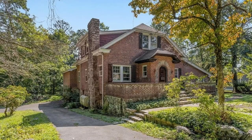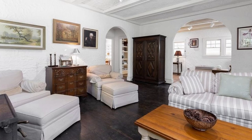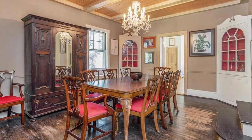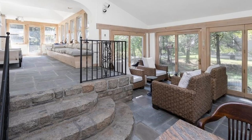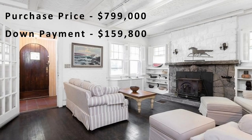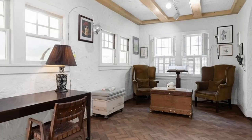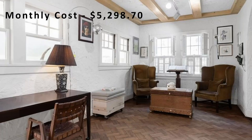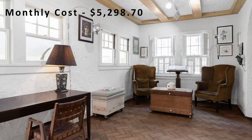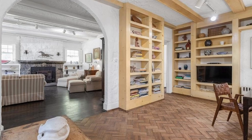The next home we're going to be showing you is 7 Elizabeth Place, listed for $799,000. The home has four bedrooms, three baths, it has over 3,700 square feet, and it is sitting on 0.78 acres. If you were to purchase this home for the listed price, a 20% down payment would be $159,800, leaving you a loan of $639,200. Now, for monthly payments, you would have $5,298.70, and you would need to bring $183,749.72 to the closing table.